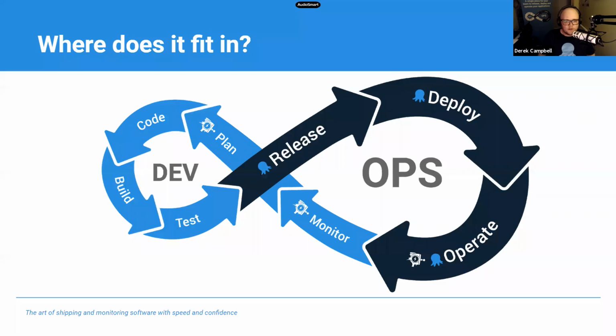And I think what this does is this really pulls this together quite nicely. I think what you've got here is, obviously, you start off with your plan, you code, you push it through, you build it, you test it. And this is when Octopus really starts to come into its own. You create a release, you run through your deployment, and then you're in your operation phase. And as part of that, you obviously want to monitor.